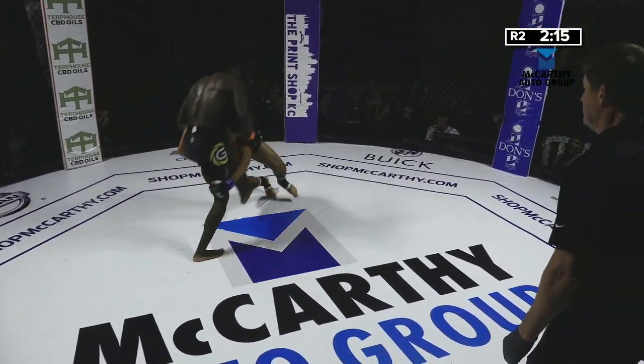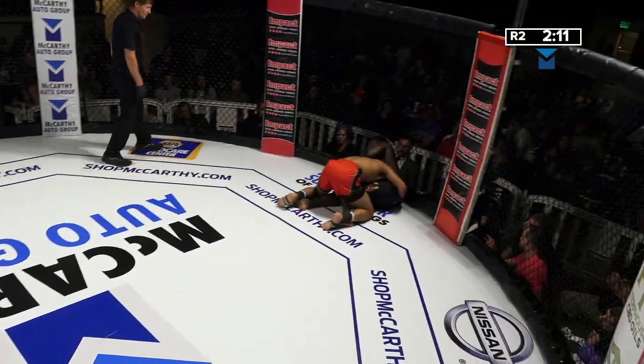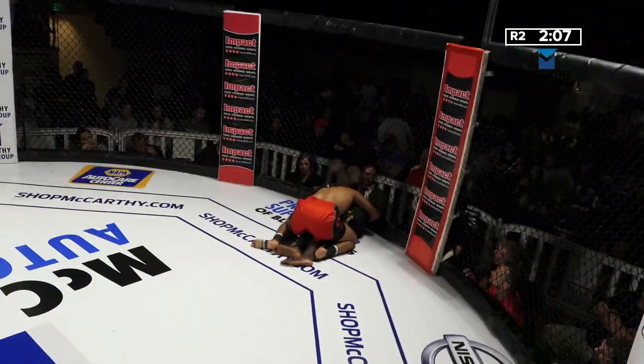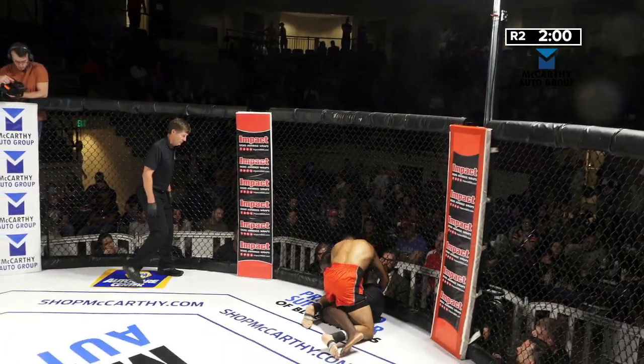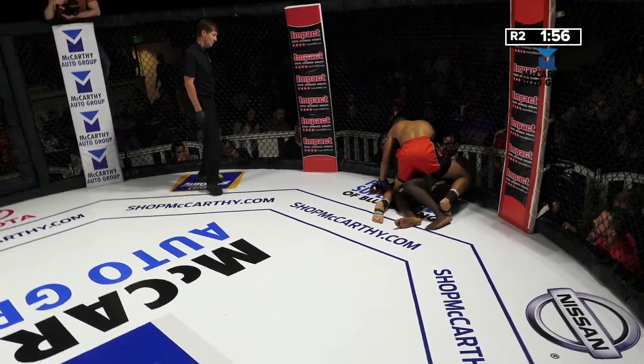Boom, there it is. Garcia ducks under and secures the takedown. Garcia doing a good job at waiting for Frencher to chuck the overhand, and he ducked under it and scored the takedown. As you can see, though, Frencher's overhand was extremely fast and powerful. So if he can look to put that on the mark, we could get a change in the tide here. But as of right now, Garcia is rolling.